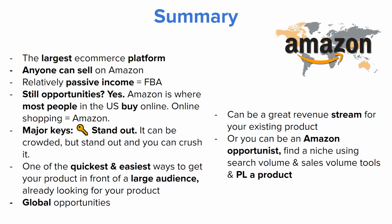Or you can be an Amazon opportunist, find a niche within a niche using the search volume and sales volume tools and private label a product. Try to make money from Amazon. Capitalize on the dominance of Amazon.